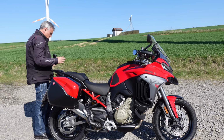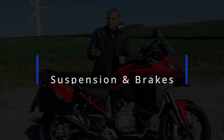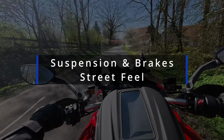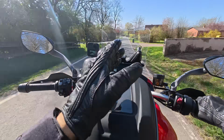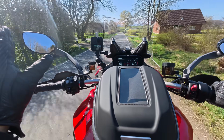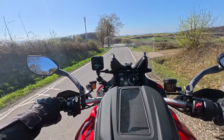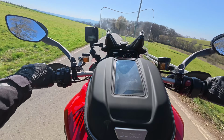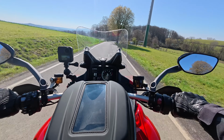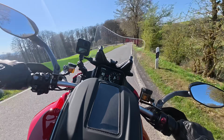Now with this new electronic suspension, how does that feel on the street? I have this suspension in dynamic and the ride mode is sport, so they're independent of each other. So I want to see how this new dynamic works in the corners here. Now my tires are cold, I gotta warm them up. I just shot the face-to-face and now I'm warming them up.